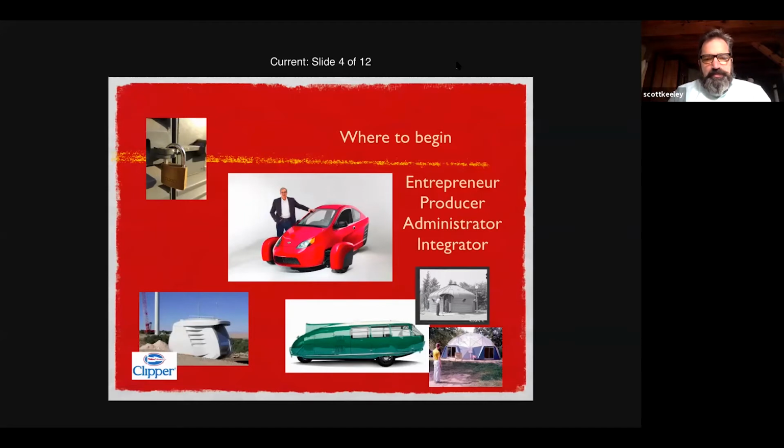Anyway, top center, that little red car is, drawing a blank on the name. I'll think of the name, the name will come to me. This car was Elio Motors. This car was developed about 6 or 8 years ago. It's a 3-wheeled, gas-powered car, 2-seater. The passenger sits behind the driver. It's hugely efficient, something like 80 miles to the gallon, and it costs $6,000. You could pre-buy it for a time.